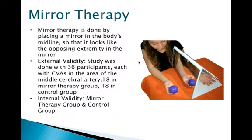The study that I looked at was on mirror therapy. What mirror therapy is, is when you place a mirror in the body's midline in the sagittal plane, and it looks like the opposing extremity is in the mirror. Now in the study that I looked at, they decided to use the unaffected extremity outside the mirror, so it looked like the affected extremity was in the mirror, and then the affected was behind the mirror so that the patient couldn't see it, kind of like this picture.